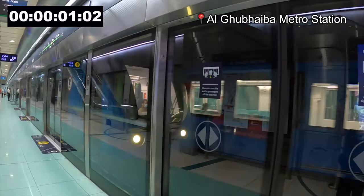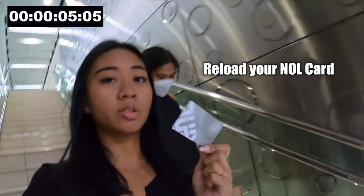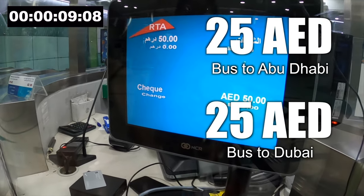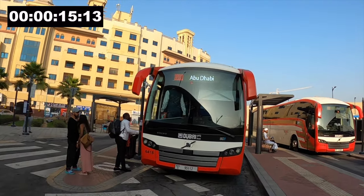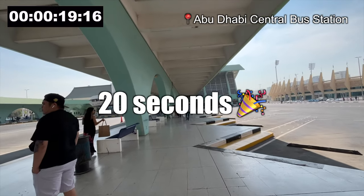Just take the train to the Al Gubaiba metro station, walk to the nearby Al Gubaiba bus station, reload your NOL card because the bus to Abu Dhabi is 25 dirhams one way and 25 dirhams coming back. Buy a quick on-the-go brunch at the bus station convenience store, and then take the E100 bus to Abu Dhabi, which takes about a 1 to 2 hour ride. Before you know it, you'll make it to the Abu Dhabi Central bus station.